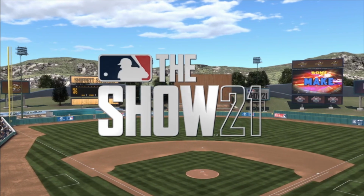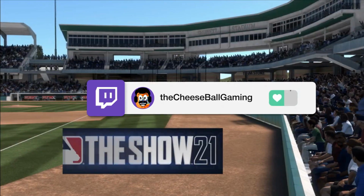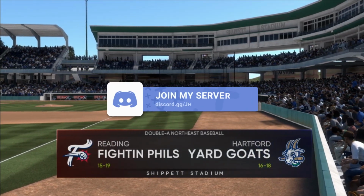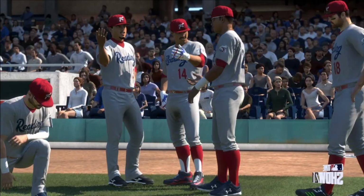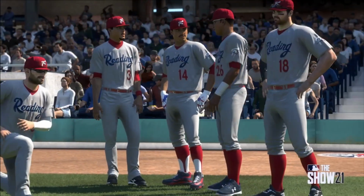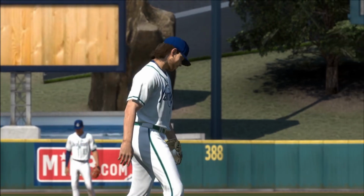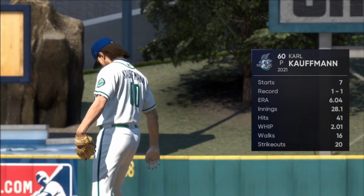Future stars are on display as minor league baseball comes your way on the show. Today, it's game two of a three-game weekend set between the Reading Fightin' Phils and the Hartford Yard Goats. It's baseball on the show, and it's coming up next. Carl Kaufman, a right-hander from Michigan, is the starter on the mound.